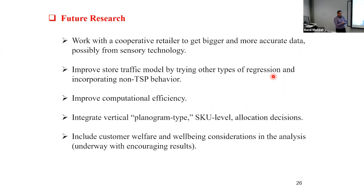We're still working on that. I'm going to France once a year, not for this only, as I'm giving a workshop there, but I'm also trying to work with a big retailer there on establishing this for their supermarkets. So there has been some improvement on that, some collaboration. So hopefully we'll get a big data set from a big retailer in France soon.